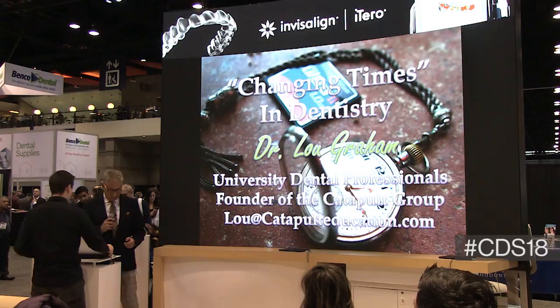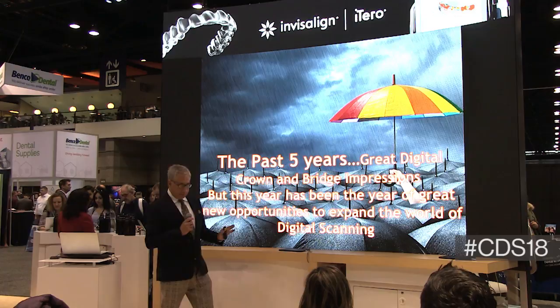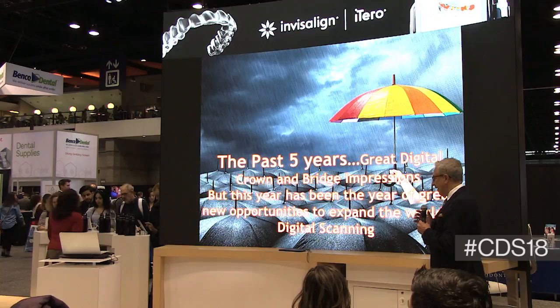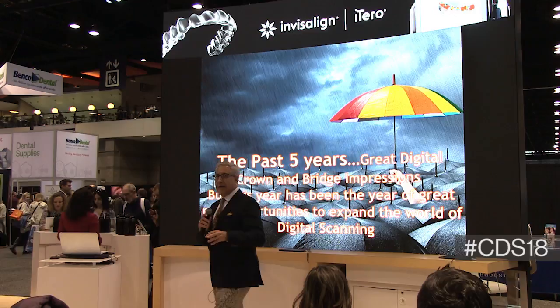Over the past 5 years, digital scanning has really been about crown and bridge scanning. How do you get a margin? How do you interpret it? And how do you send that? And the question is, for years, all you've been doing is taking impressions. And for years, that's what digital scanning was.